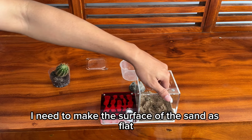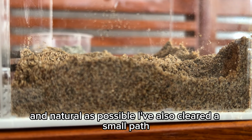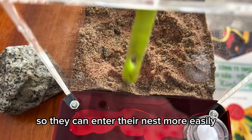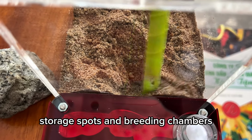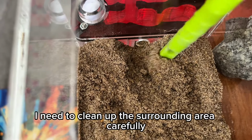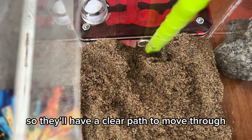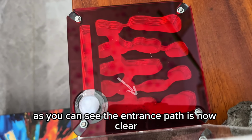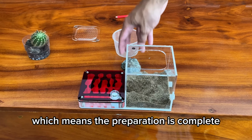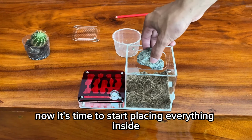I need to make the surface of the sand as flat and natural as possible. I've also cleared a small path so they can enter their nest more easily. This will be a maze, full of hidden food storage spots and breeding chambers. I need to clean up the surrounding area carefully so they'll have a clear path to move through. As you can see, the entrance path is now clear, which means the preparation is complete. Now it's time to start placing everything inside.